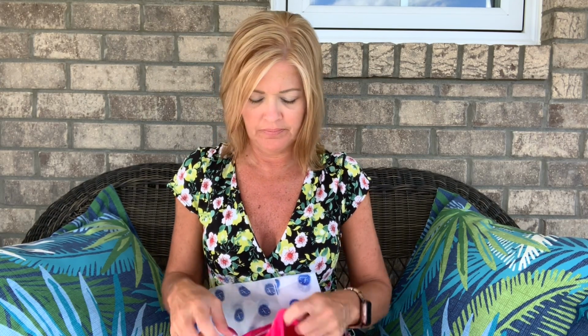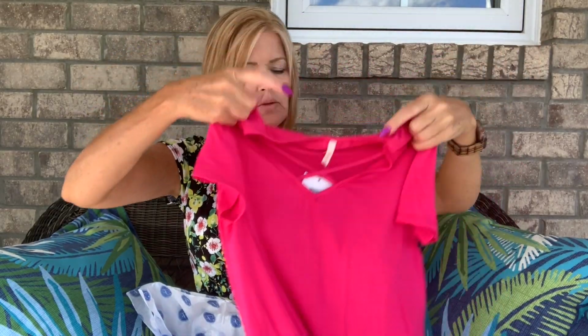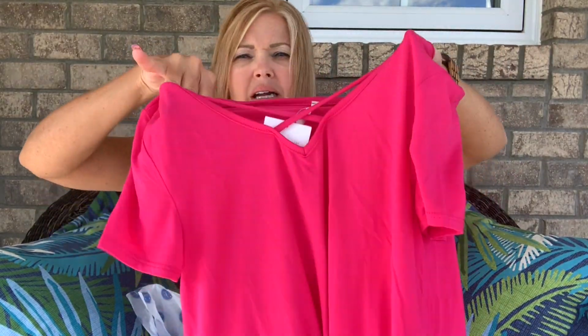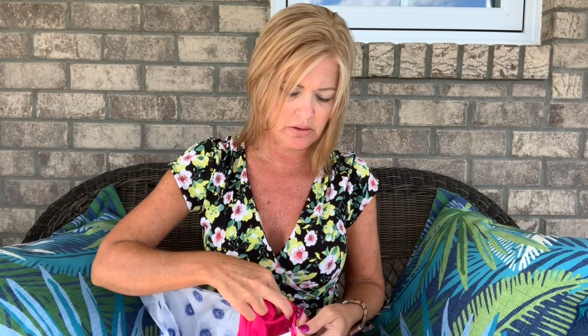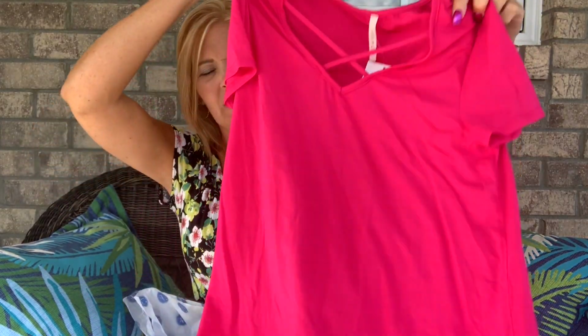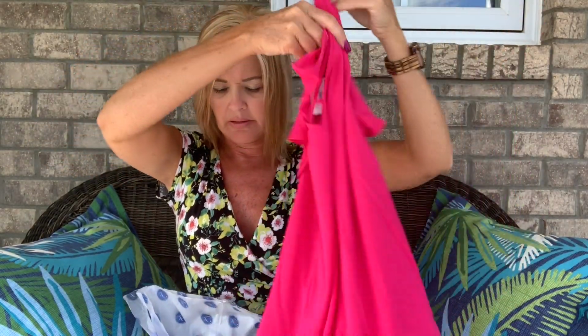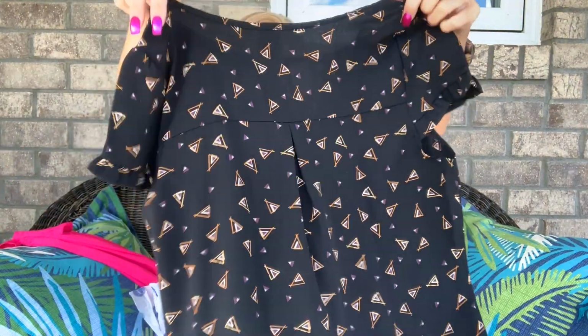Okay, first up is something from Lime and Chili. And it's a little pink top. It's a little bit longer with this little crisscross front. It's in a nice, pretty, cheery, bright pink color. Let me get the tag here. Has that little crisscross front. It's supposed to be cute for layering things on top of it. That's cute.